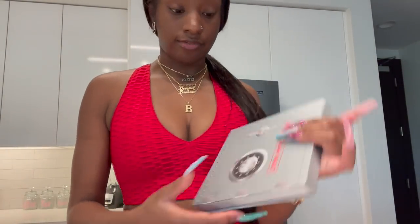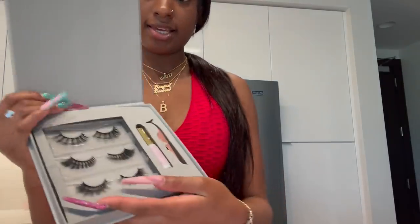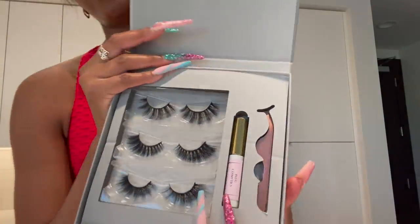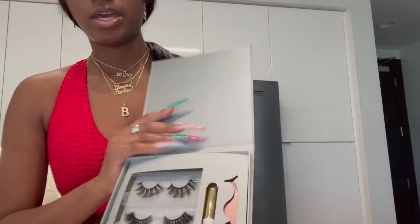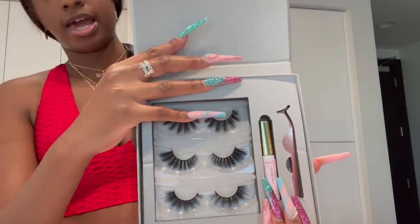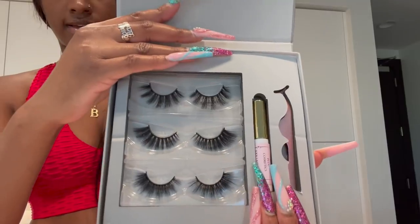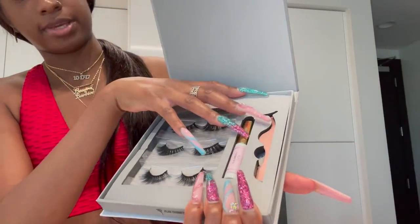Okay, so we're gonna open the Extra Glam Vault first. So this is the Extra Glam Vault. Ooh, this is nice. So inside you have 2, 4, 6 pair of lashes. I like the styles of these lashes. You have your lash glue and you have your lash applicator. I always use the applicator to apply my lashes.